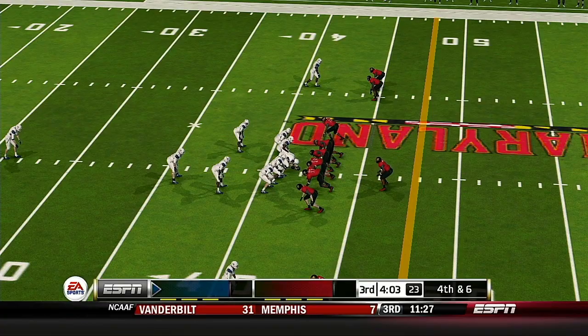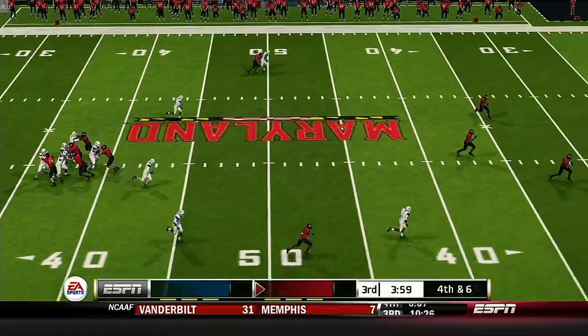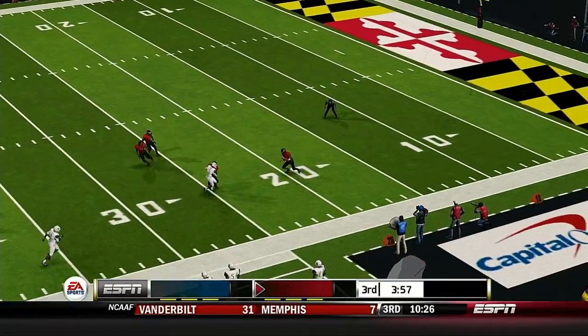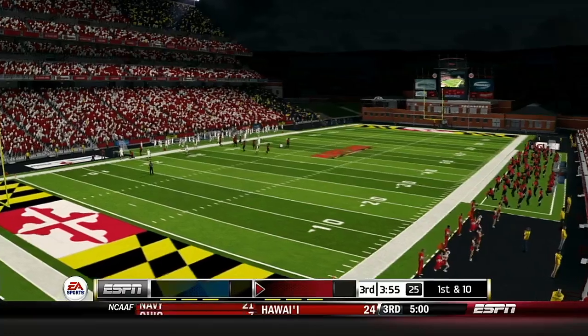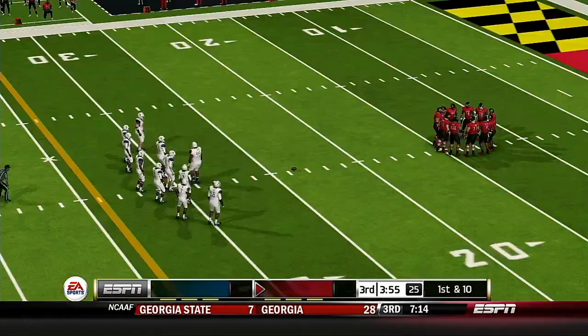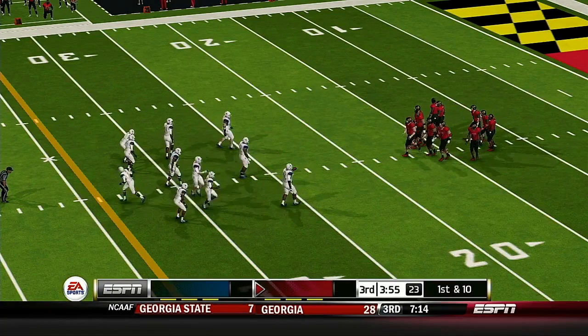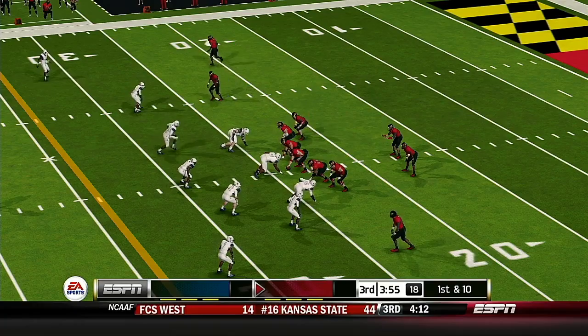Lewis awaiting the return. He gets hit out of bounds. Right around the 24-yard line. There's still plenty of time to keep running their offense as usual here. I don't think they need to feel any anxiety about trailing.